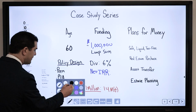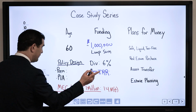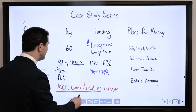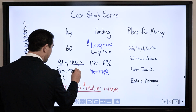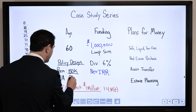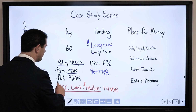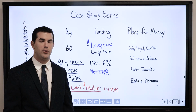Now, we can customize the premium. So in this particular example, just with a $1 million lump sum, you can be more creative than just a basic 10/90 split. We're able to get the base premium down to about $80K, so about 8% of the total $1 million. That means the other 920 grand, there's a term rider attached, but the other 920 grand is going towards PUAs, accelerating the cash value growth.